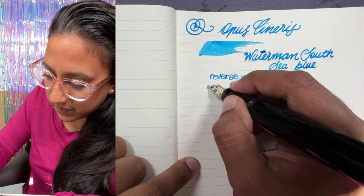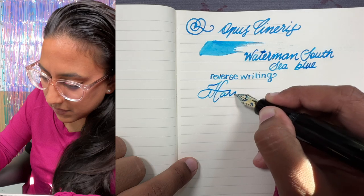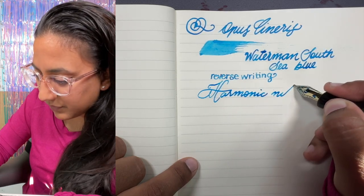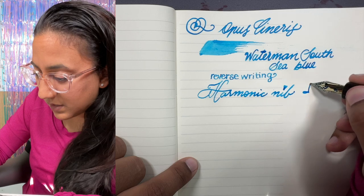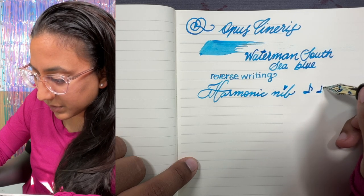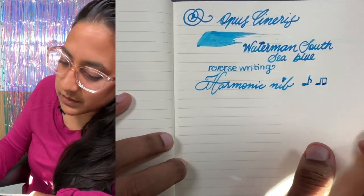Okay, let me do, this is the Harmonic nib. If you don't think the story behind the Harmonic nib is beautiful, you might be crazy. Sorry, this is a really oily page. I probably should have turned the page. That's gross.